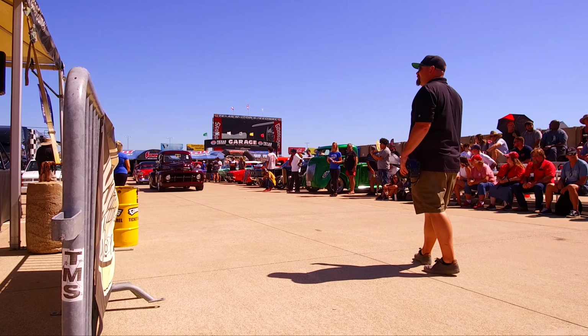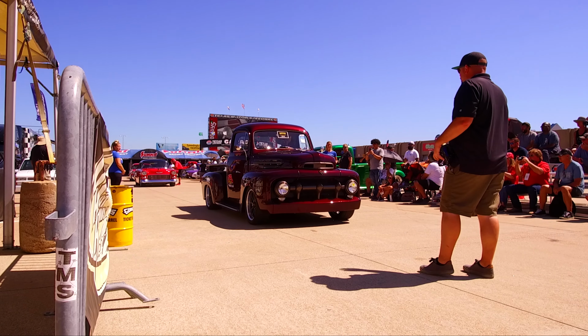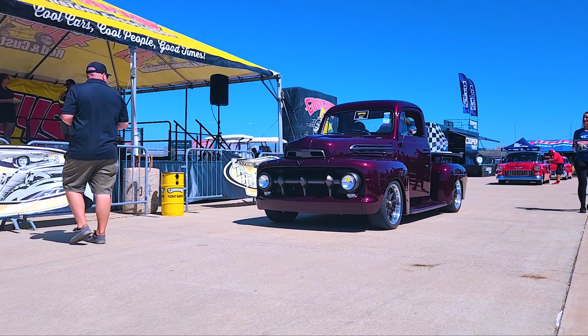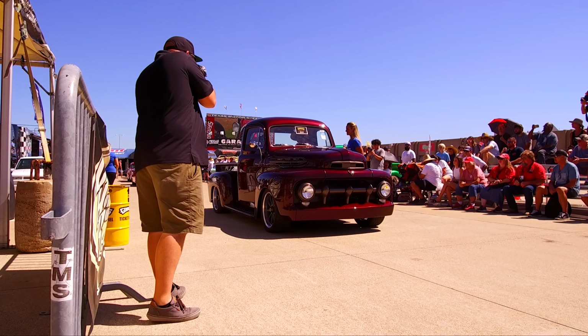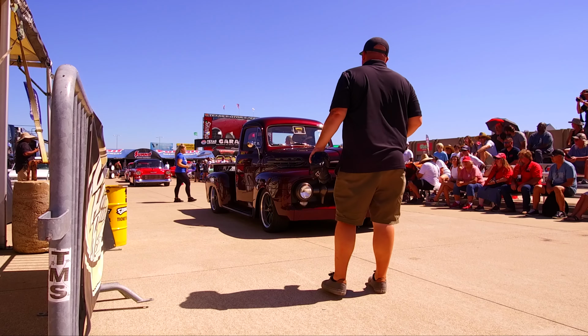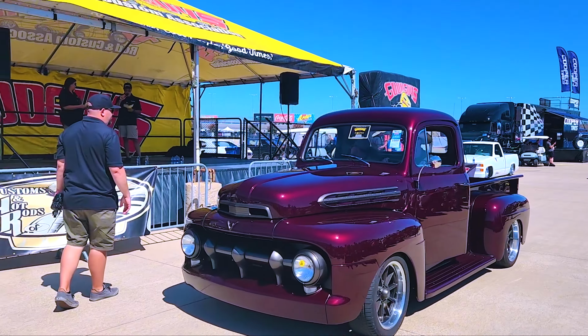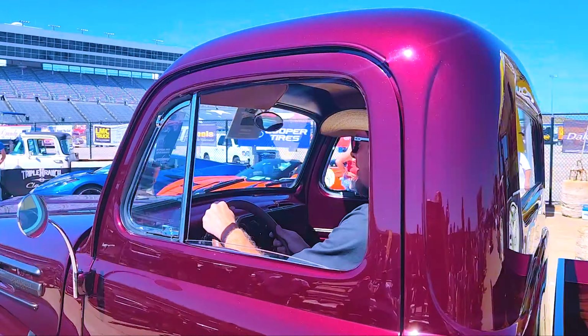Like 1,000 feet away. Ford Truck Pit presented by LMC Truck, Edward Sears from Fort Worth, Texas. We love F1s. Here's a 1951 Ford F1, 428 FB for power, American Racing wheels, burgundy violet pearl paint. Ooh, that looks good. Custom headers.